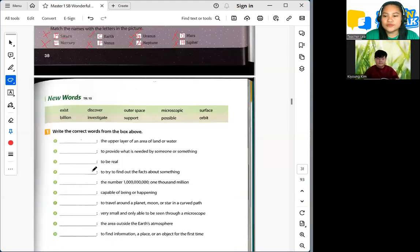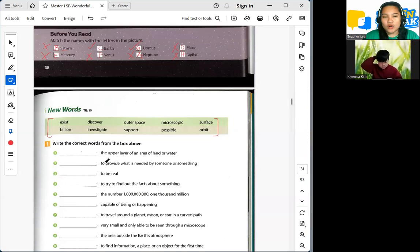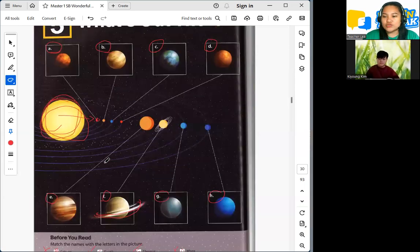So let's go now to checking new words. Let's read. Exist, discover, observe, microscopic, surface, billion, investigate, support, portable, orbit. Very good. Okay, so these are all about the planets, or all about outer space. So we're done traveling from Peru to Grand Canyon. We'll go straight out to space. Do you like space? Do you like talking about planets?